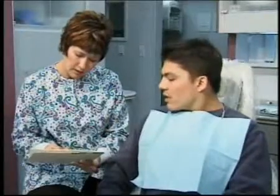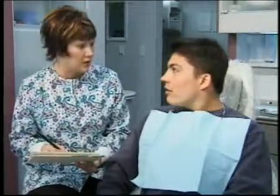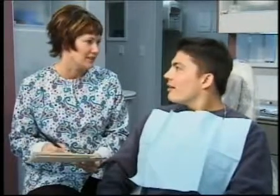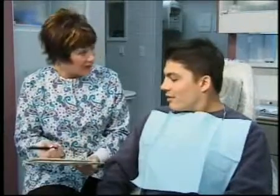Since it's our goal to help you prevent tooth decay and keep your natural teeth for a lifetime, we want you to understand the process of tooth decay, start to finish, so you can take steps to stop it in its tracks. First of all, thousands of bacteria exist in your mouth, and this is completely normal. In fact, most of these bacteria are beneficial.